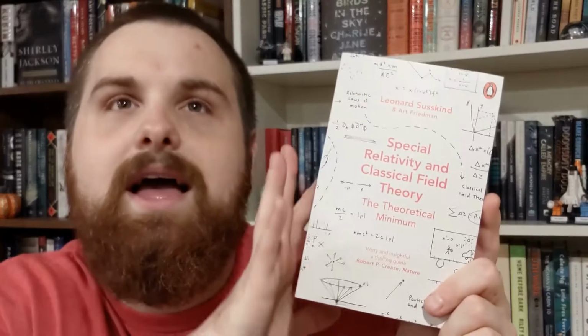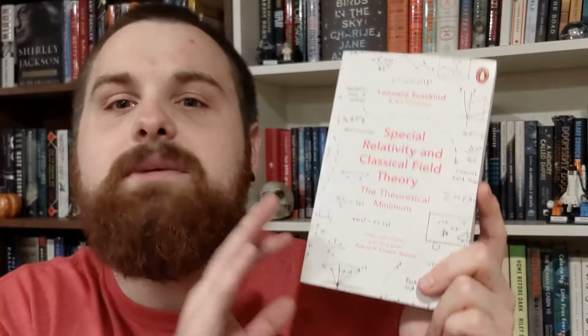First one is Special Relativity and Classical Field Theory, The Theoretical Minimum by Leonard Susskind and Art Friedman. This book is the third in a trilogy of books about the basics of physics. The first one has to do with classical mechanics and then quantum mechanics, and this is basically special relativity type stuff. I never took this class. I never took quantum mechanics. I took physics 1 and 2, so this isn't stuff I know. This is supposed to be a presentation of that material in a way that is accessible to the average reader.